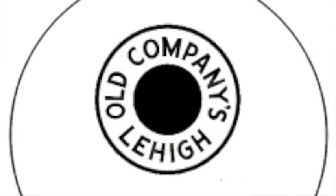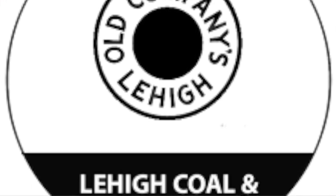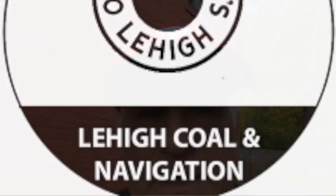Speaking of which, the Lehigh Canal, an ancient waterway created back in the 1820s, and something that not too many people consider, but it's true. It was as responsible as anything for the Lehigh Valley's industrial reputation. Let's find out a little bit more about the ancient Lehigh Canal.